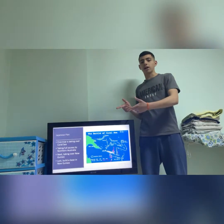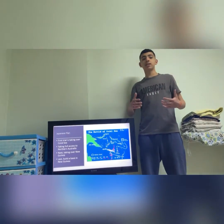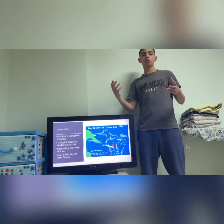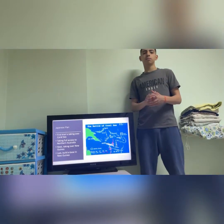The Japanese plan. The first step was taking over the Coral Sea, then taking full access to northern Australia, next taking over New Guinea, and last building a base in New Guinea.